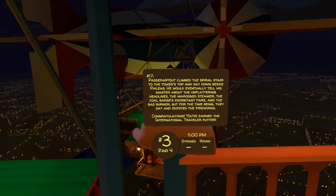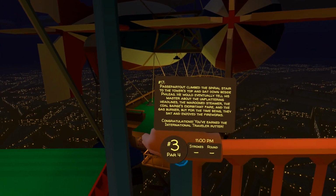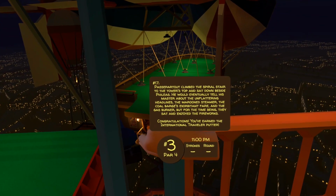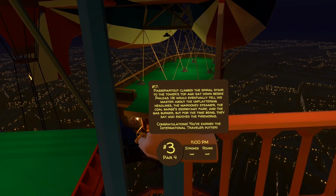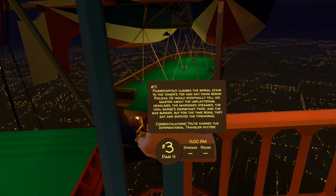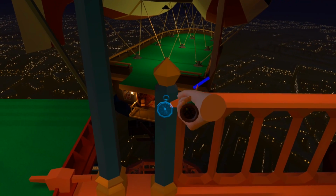Passepartout climbed the spiral stair to the tower's top and sat down beside Phileas. He would eventually tell his master about the unflattering headlines, the maroon steamer, the coal barge's exorbitant fare, and the gas burner, but for the time being, they sat and enjoyed the fireworks. Congratulations, you've earned the International Traveller Putter.